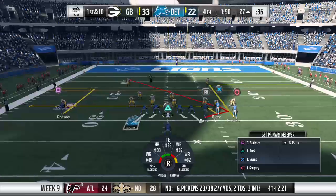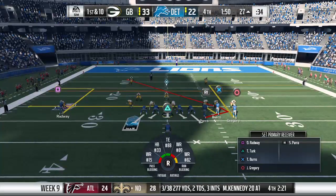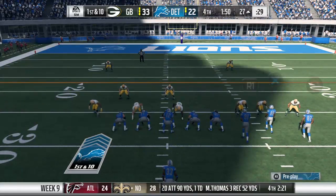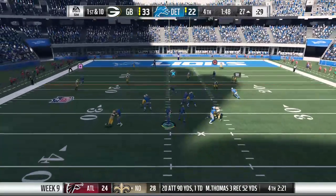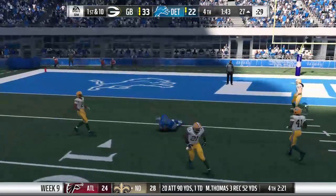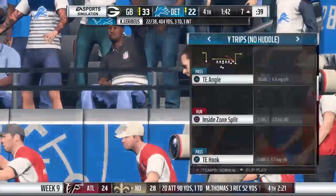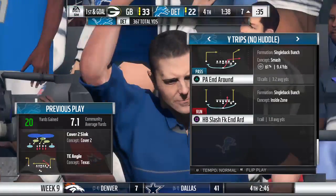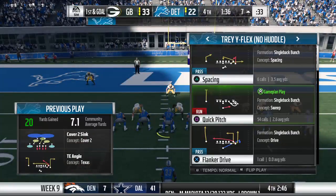Here we go now. 319. They'll look to throw now on first down. And this is caught at the 8. Chewing up big yardage. Another nice gain there. This one goes for 20. First down now, but that clock rolling.